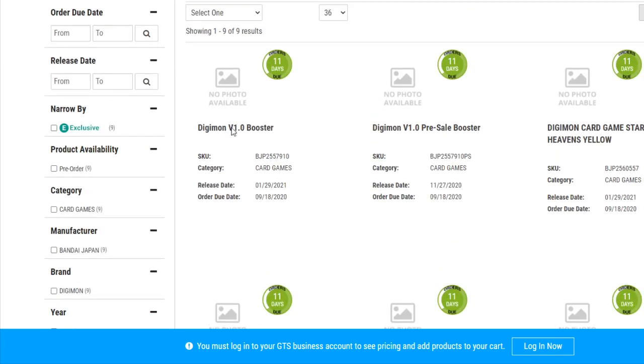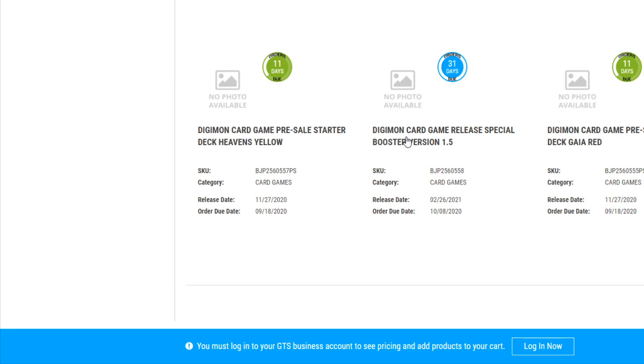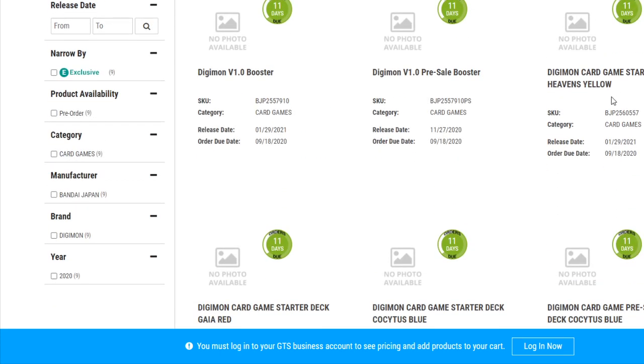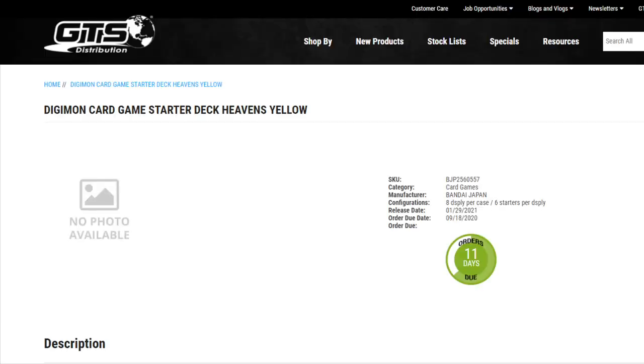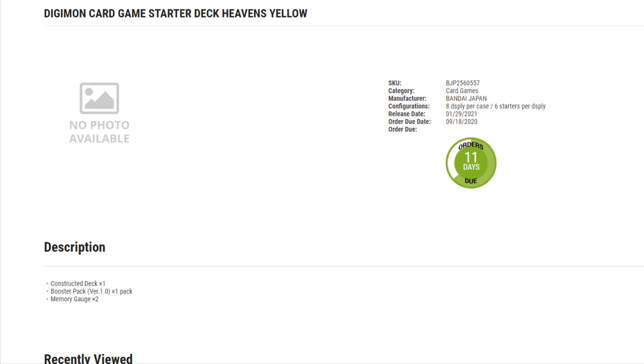So the main ones we want to look at, of course, are 1.0 and 1.5. But there's a couple other things we want to talk about. Though let's just take a brief look at one of the Stardex to see what it says about this stuff. Yeah, so it just says one constructed deck, booster pack version 1.0, one pack, and memory gauge x2. So yeah, all the information we already know. Releasing on January 29th, as we previously found out, and 8 displays per case and 6 starters in a display. So yeah, 6 starter decks come in a box.